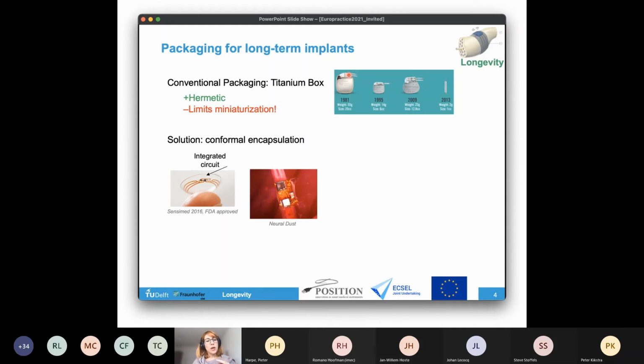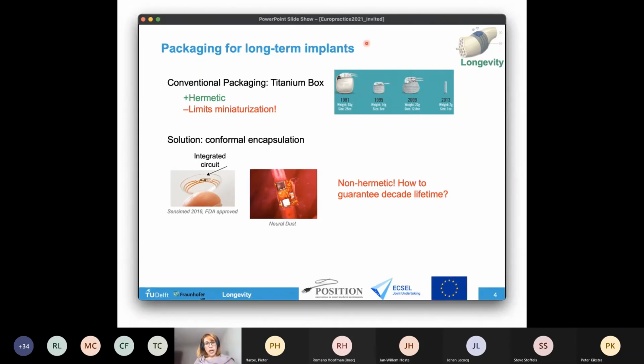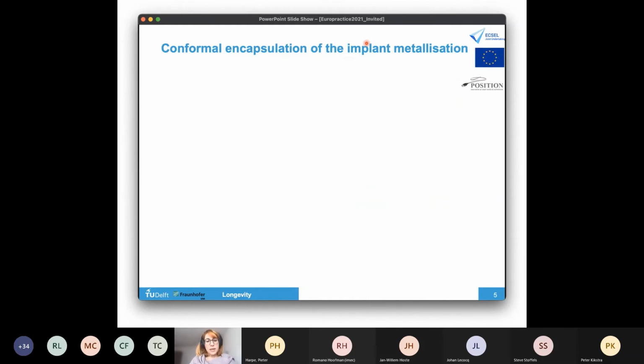So an alternative solution that we have been investigating is conformal encapsulation. The concept of conformal encapsulation is the following. We use polymers or thin films, which conformally protect bare microelectronic chips. This has the potential to reach the miniaturization levels that we want. However, it does not ensure a hermetic environment. And the question here that we try to answer is, how can we guarantee decade-long lifetimes for these implants?